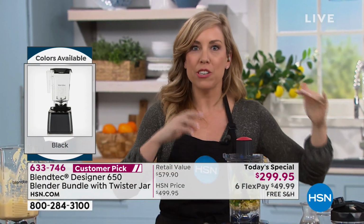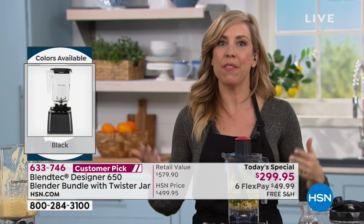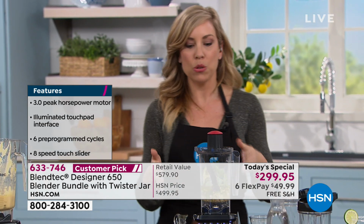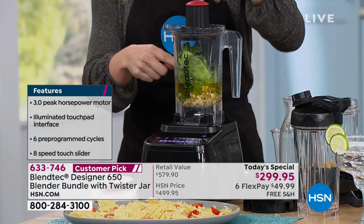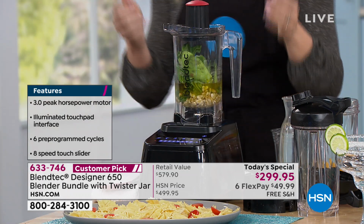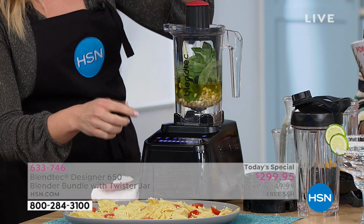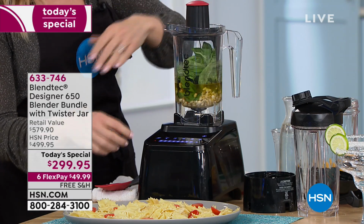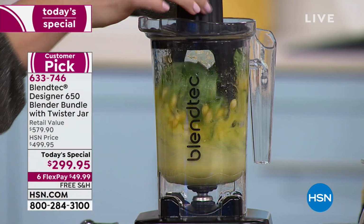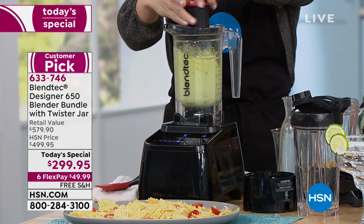From your soup maker to your ice cream maker to your nut butters, think about all of the things in your life that involve chopping, pureeing, mixing, blending. This is the tool to get it done. And now I've got some avocado, a huge handful of fresh basil, pine nuts, some olive oil, a little bit of lemon that you can add in there as well. If you wanted to put some garlic, toss it in there. I love spicy, I'd add some heat as well. And in just a few seconds, I will have creamy avocado pesto.